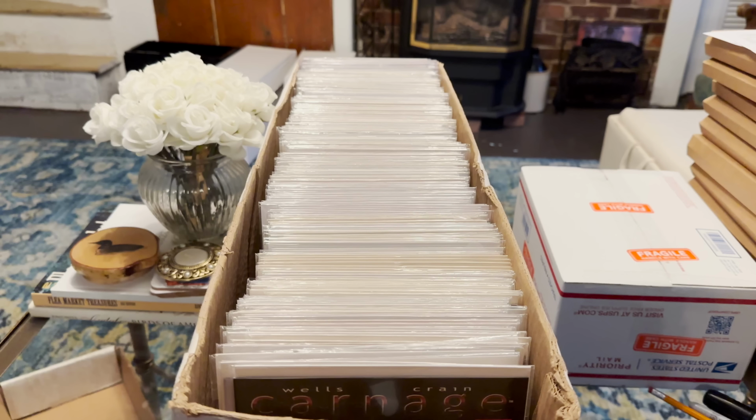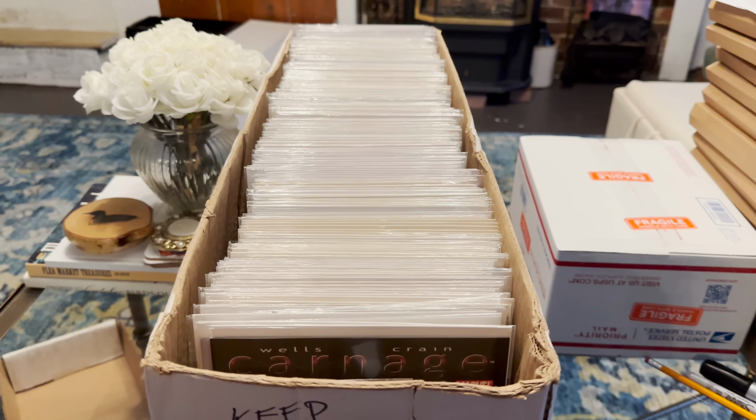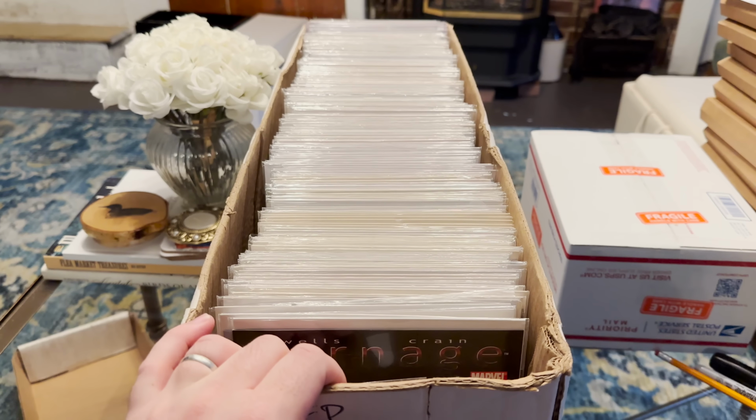I just got an awesome collection right here. This guy I bought this from is actually a retired shop owner. I bought from him before. So there's a lot of books significantly under fair market value, which means I'm going to be able to, in turn, sell them under fair market value. So I'm really excited to get this stuff ready for you guys.